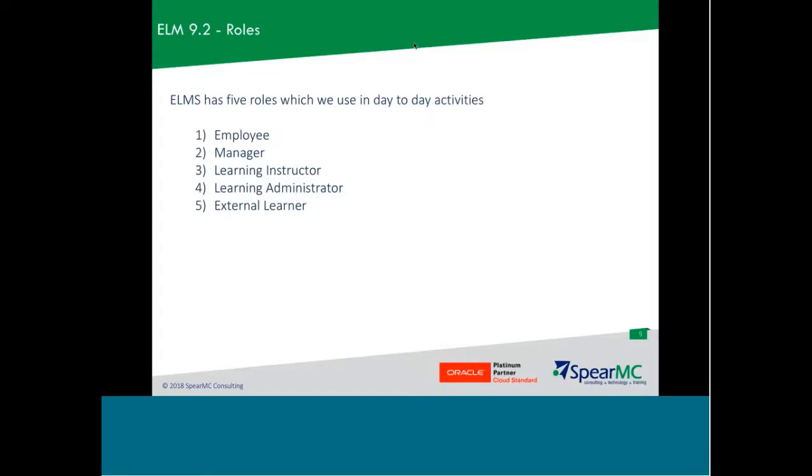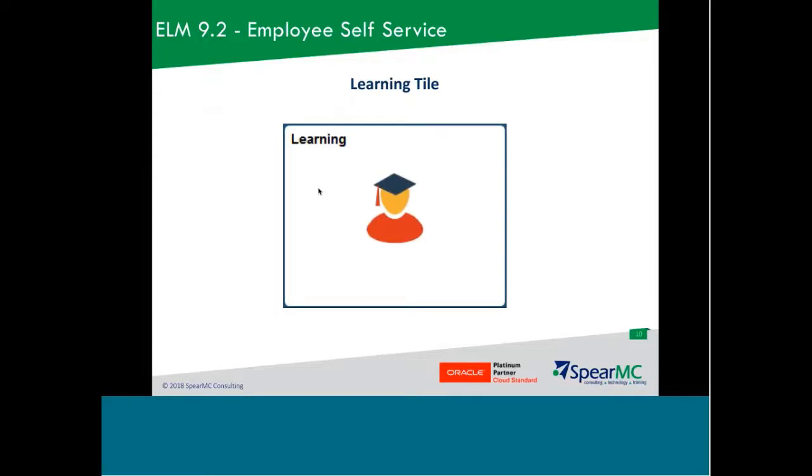As I explained earlier, ELM 9.2 has these 5 roles: employee, manager, instructor, administrator, and external learners. As Keith already showed you, this is the learning tile, which is the basic learning tile that will be given access to the employees. The learning tile is just a combination of multiple tiles. It's a kind of mini dashboard for the employees. Employees can click the learning tile, and accordingly they can access the rest.